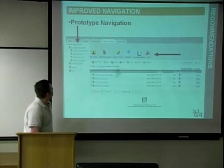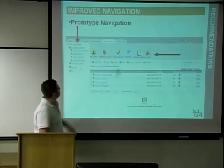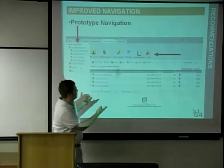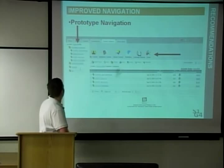Now, our improved prototype navigation. This is just a prototype that we came up with. We moved the bar that was here up here. So, you know, we could change around the icons if we wanted, but really we're just showing a prototype of what we think should happen.